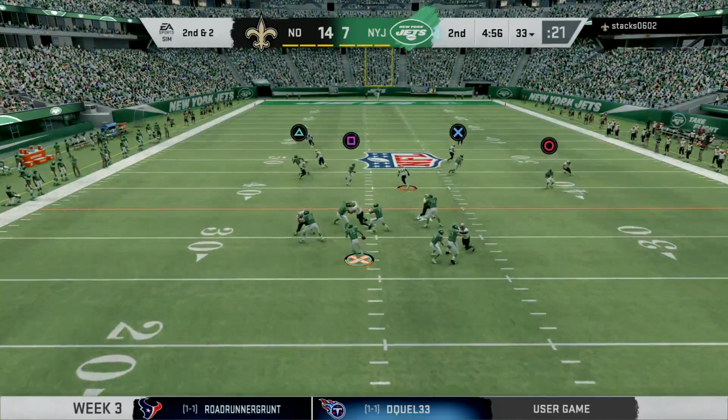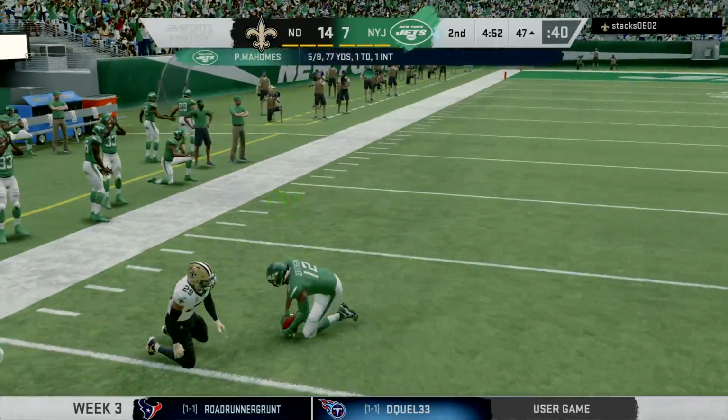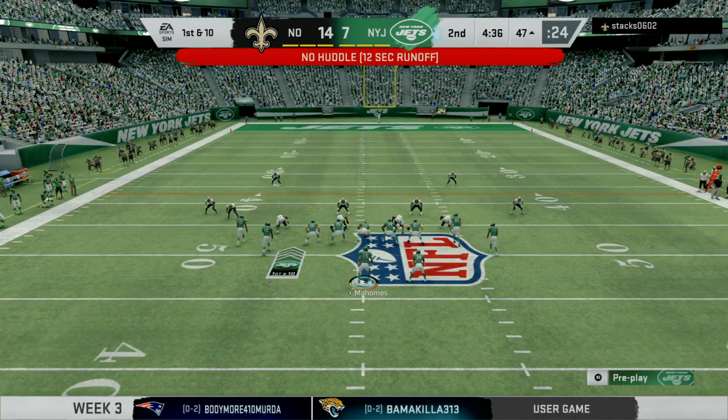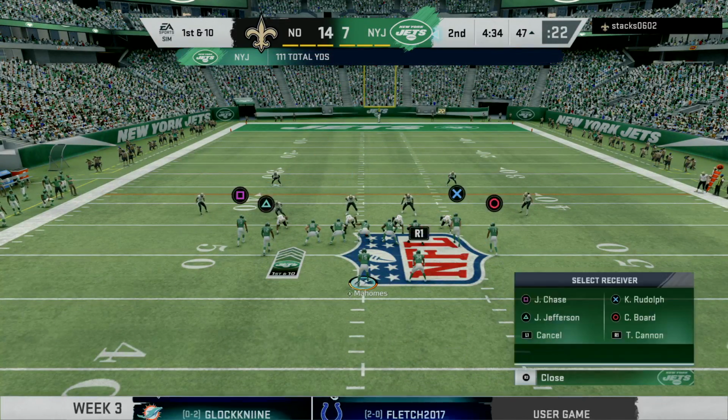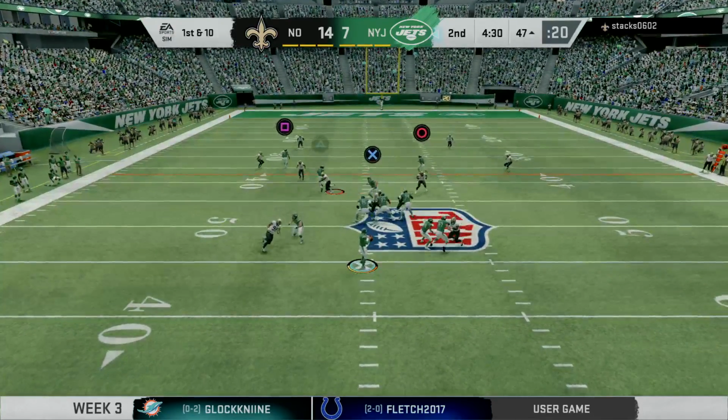To throw again on second down. Mahomes looking left side, and it's complete. And he'll be taken down, but not before he gets into enemy territory. Back-to-back good plays have him on the move on first down.